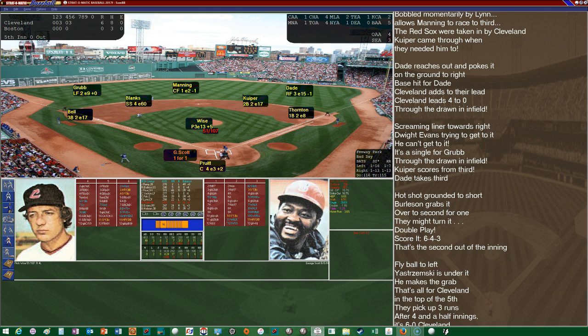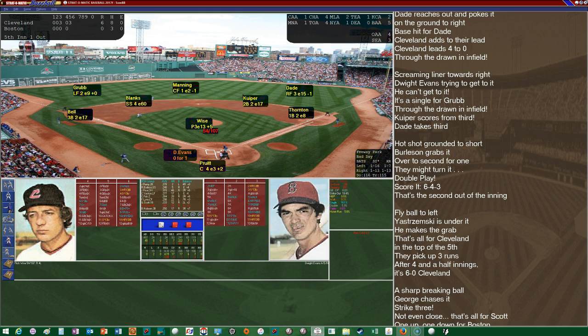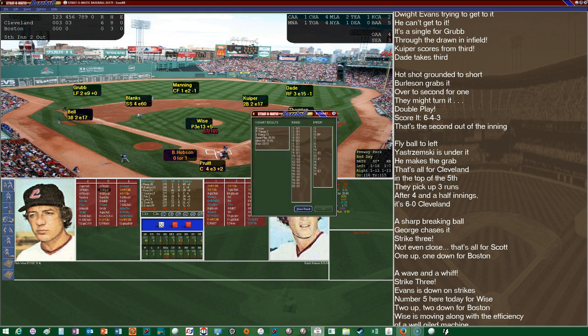See if the Red Sox can get on the board. George Scott will lead it off. No, strikeout. Wise is pitching a great game so far. He's only allowed 3 hits. Evans up now, 0 for 1. And he'll strike out also. So back-to-back strikeouts to start the inning. Butch Hobson up now, 0 for 1. And he'll ground back to the pitcher, and Wise is a 3 range. So 1 through 3 will be a hit.